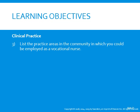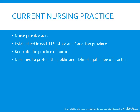For clinical practice, we want to list the practice areas in the community in which you could be employed as a vocational nurse. So, current nursing practice. The Nurse Practice Acts generally define activities in which nurses may engage, state the legal requirements and titles for nursing licensure. They also establish the education needed for licensure.